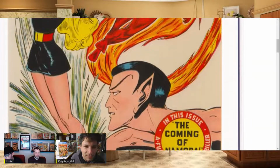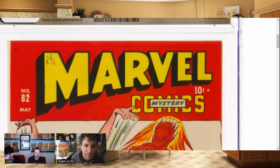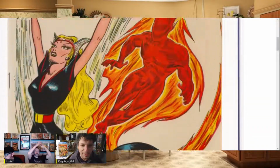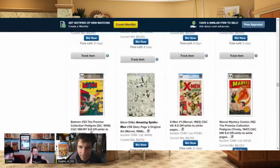You know, you can't ask for more. And it looks like a really good grade on this. Can't ask for more for your first appearance. Yeah. Has some really good colors. I slept on this book, and I pay the price if I ever want to buy one again.